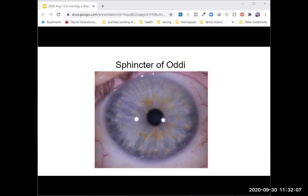Isn't orange a pancreatic coloring too? Yes, orange is a pancreatic coloring, but it's pancreas, not gallbladder, right? And so while the common bile duct does connect sort of the gallbladder and the pancreas, this would have not much to do with sphincter of Oddi.